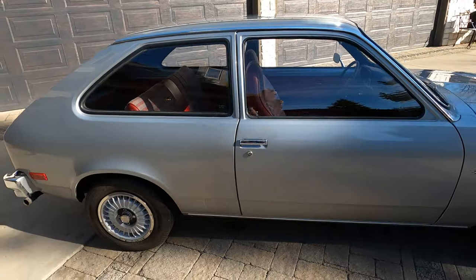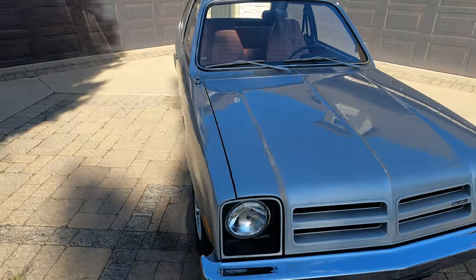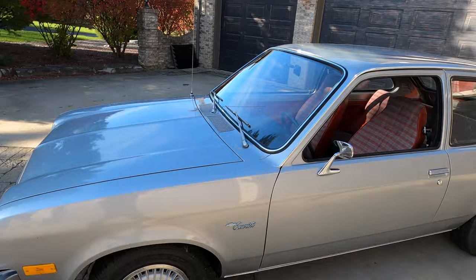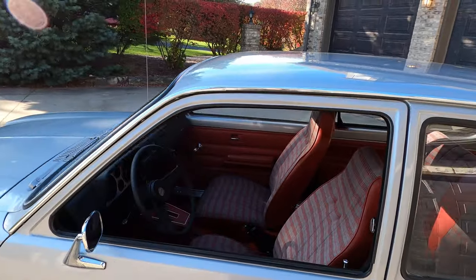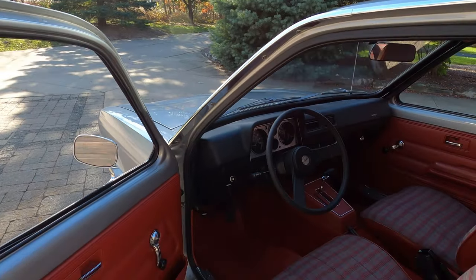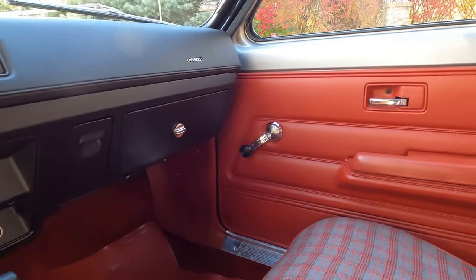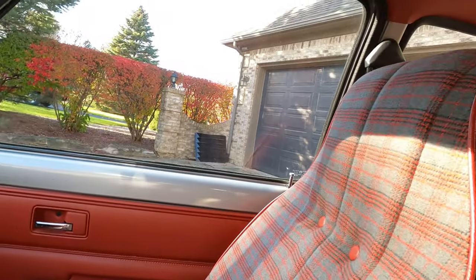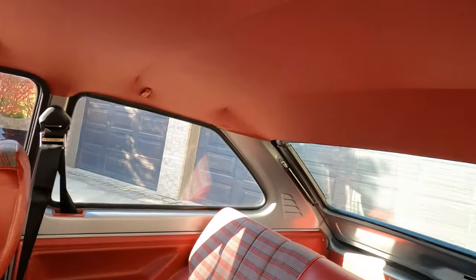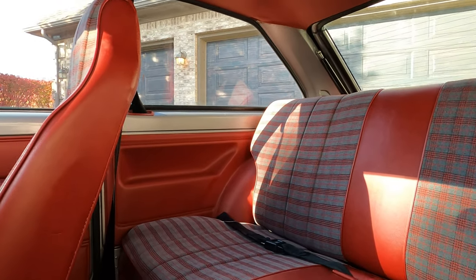Newer tires, car had the gas tank replaced about 2 years ago. Since then it recently has had the carb rebuilt and the heater core replaced. So you can see in here, it still smells new. The interior is impeccable. Back seat's probably never even been sat in, who knows.